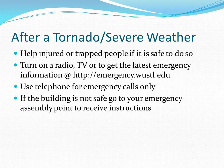After the tornado or severe weather has passed, if anyone is injured or trapped, please help them and call WUPD or 911 for medical assistance. You can turn on the radio, TV, or go to the emergency website to get updated information. It's also very important to remember to use telephones for emergency calls only. We need the circuits open to make emergency calls. Please use text, email, or social media to contact other residents, family members, or staff.